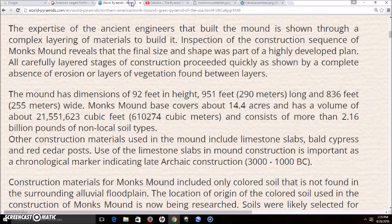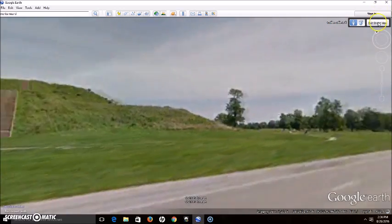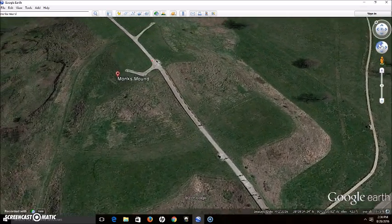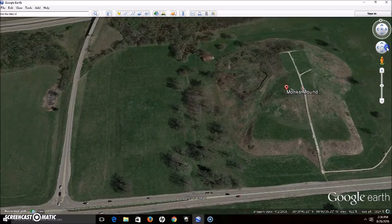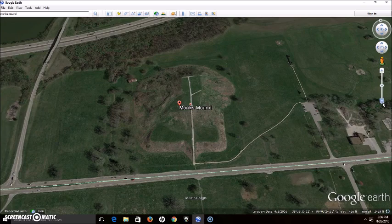You go over to Monk's Mound World Pyramids story here, and it talks about the limestone slabs used in the mound construction, and that dates it, according to them, anywhere from 3000 to 1000 BC. So sometimes a standard model of history has it right, and sometimes there are questions we should ask about the age of a site. I think Monk's Mound is one of those sites where we should really ask, how old actually is this site? Were they building impressive pyramids like this 1,000 years ago in the United States? Well, that's possible, but there are questions that should be raised.